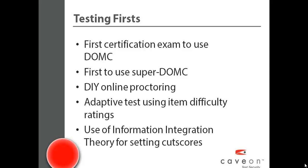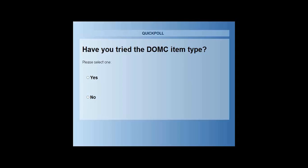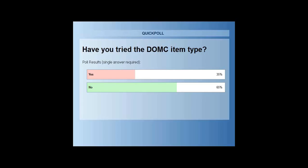I think we have another poll right now. Yes, we do. Great, and I will go ahead and launch that poll. We just would like to know how many of you have tried the DOMC item type. Okay, about half of you have voted. Give you a few more seconds. Okay, looks like the voting has stopped. I'll go ahead and share those results with you. So it looks like about 35% of the folks have actually tried the DOMC item type. The other folks have not.